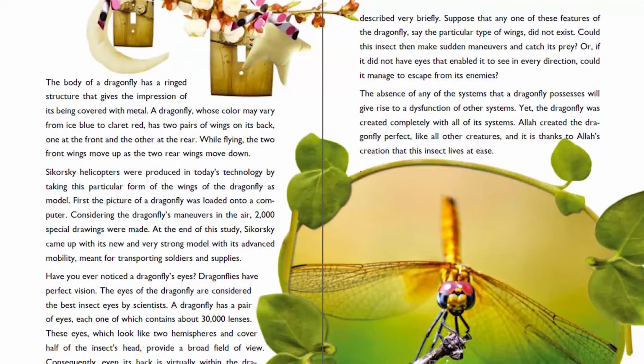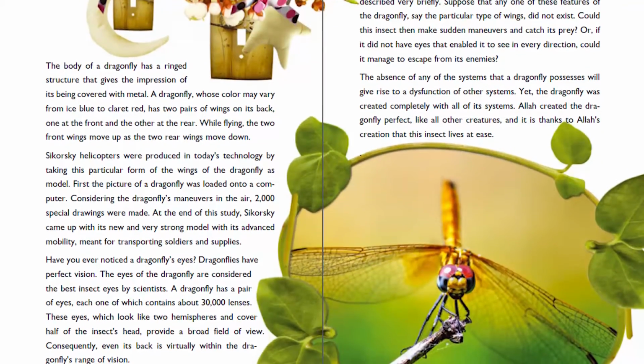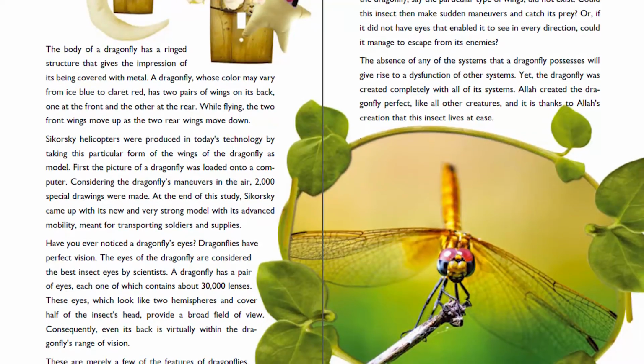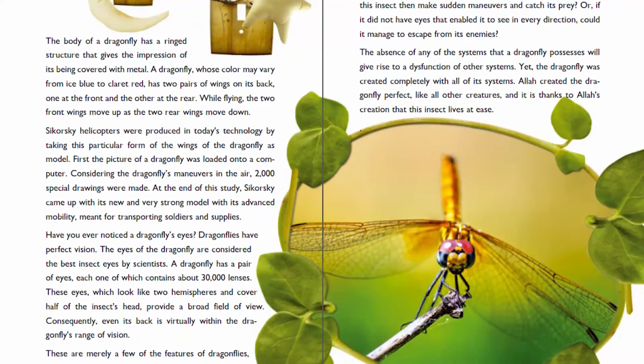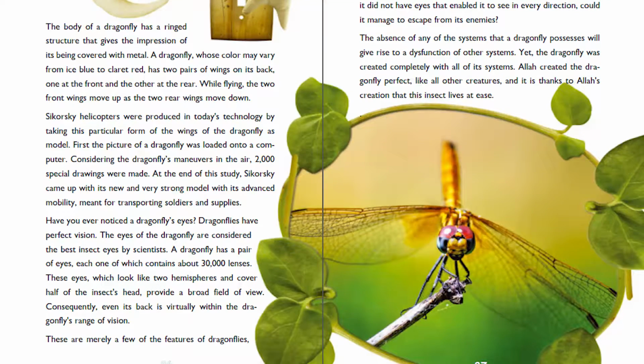First, a picture of a dragonfly was loaded onto a computer. Considering the dragonfly's maneuvers in the air, 2,000 special drawings were made. At the end of this study, Sikorsky came up with its new and very strong model with its advanced mobility, meant for transporting soldiers and supplies.